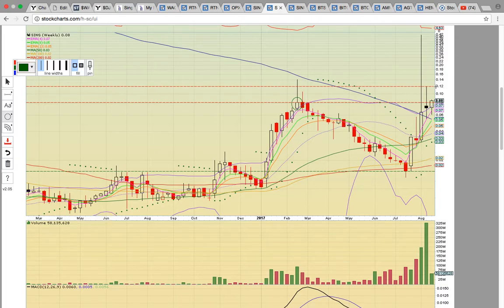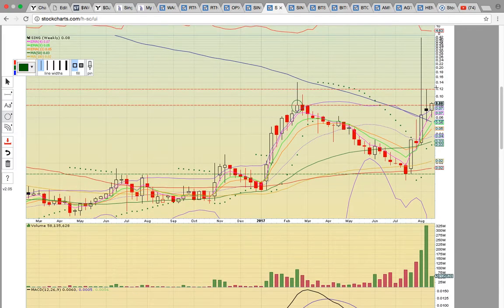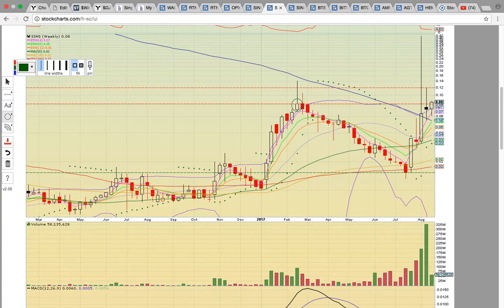Then you're talking about this 12 level on deck. If you look here, this is a long-term chart. There's not a lot of overhead resistance. We're going to have to go back and look at 2014, 2015 levels to find the next resistance. So we'll just keep an eye on SING here for a close above 8. That would be very bullish.